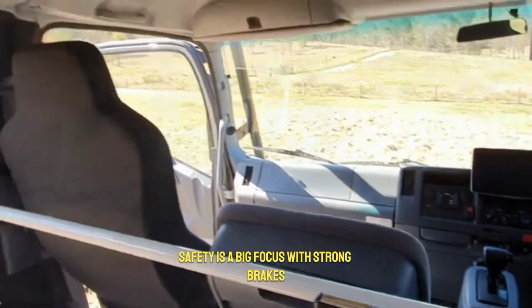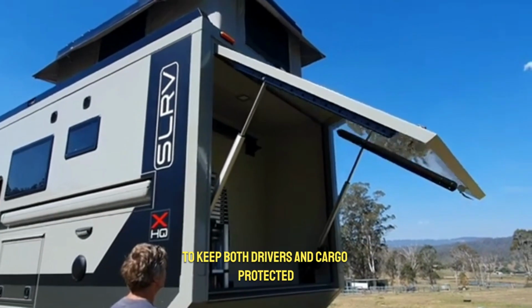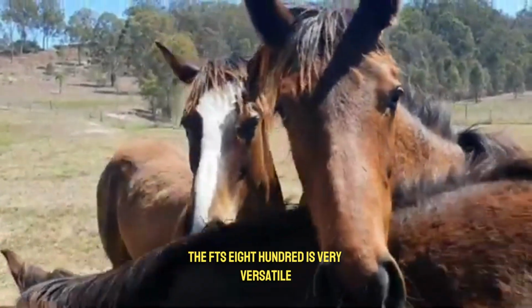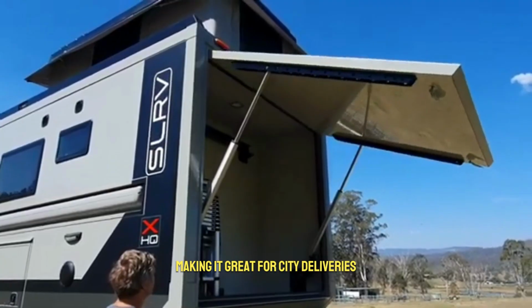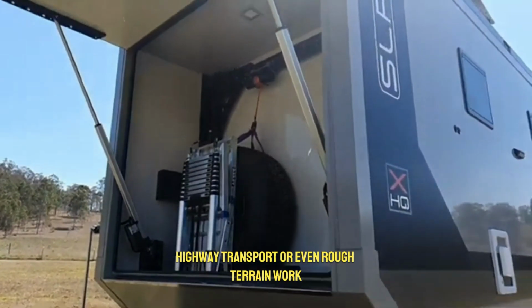Safety is a big focus, with strong brakes, stability systems, and good visibility to keep both drivers and cargo protected. The FTS 800 is very versatile, making it great for city deliveries, highway transport, or even rough terrain work.